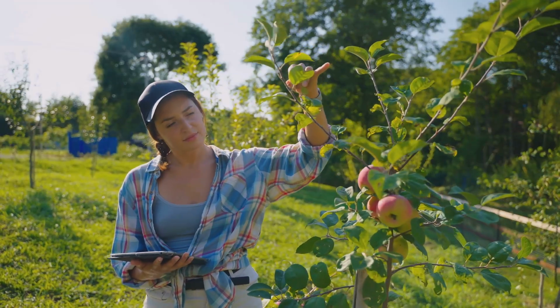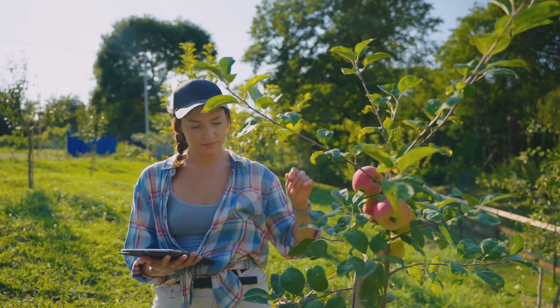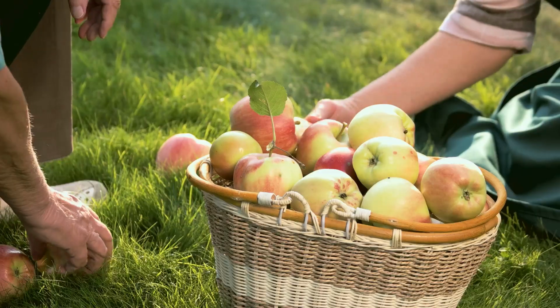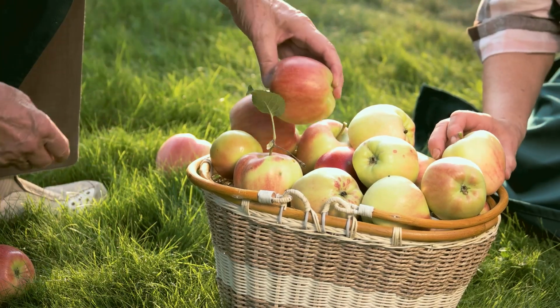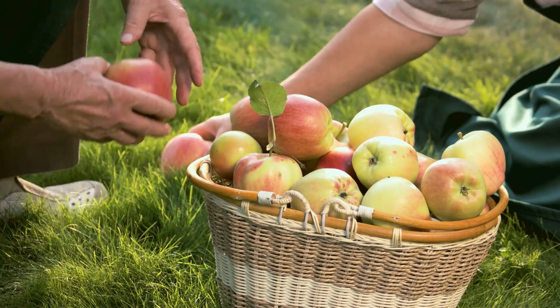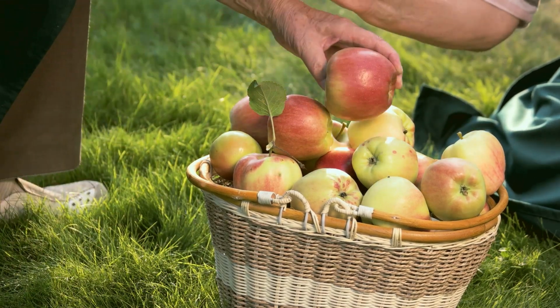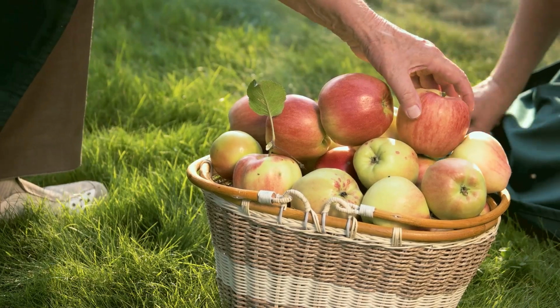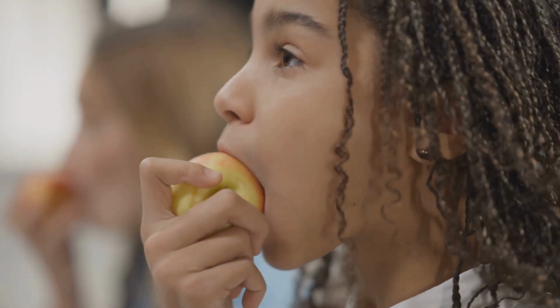Today I'm diving into the juicy world of apple cultivation, a topic that's as rich and varied as the fruit itself. Get ready because I'm revealing 15 surprising secrets about growing those delicious apples you love. Whether you're an aspiring gardener or just a curious fruit enthusiast, there's something here for everyone. All right, let's bite into it.